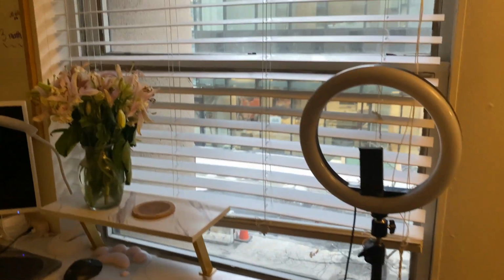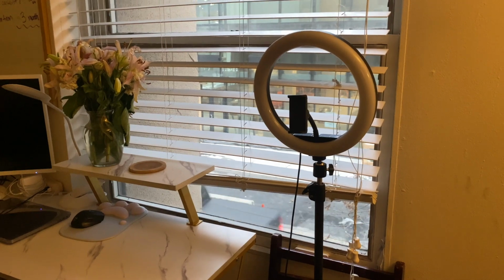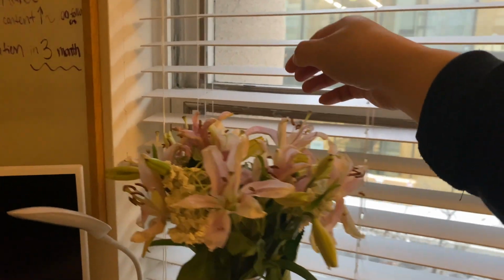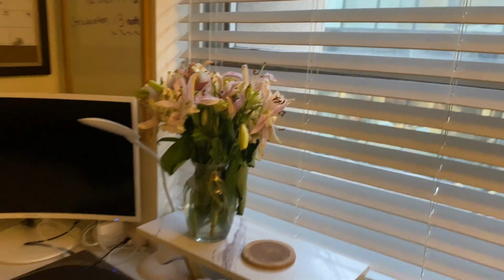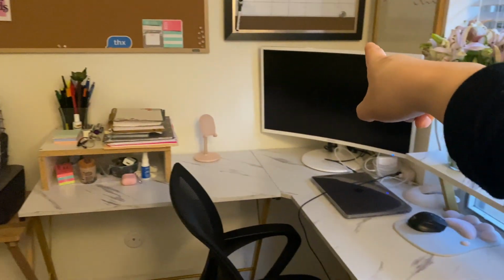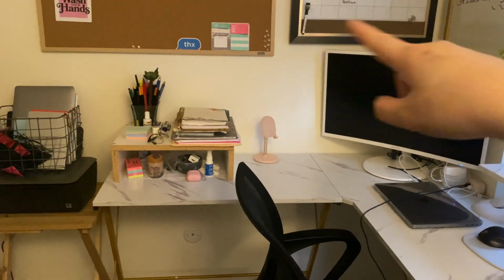You can see the construction site. The blinds, I don't have a problem with. They're just basic, you pull this down to cover. So, just your simple blinds. I have a calendar, cork board, and a whiteboard. So, if you guys are thinking of ideas, I think this is a really good combo.